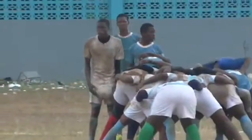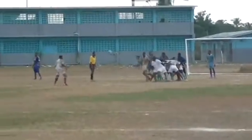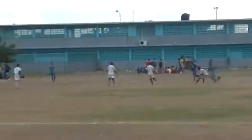The youngsters there involved in their cricketing practice. Back to the action here as young Portmore will put this ball in for Georges. 13 picks it up and hands it off to the first receiver, who steps, goes back in towards the rock area.